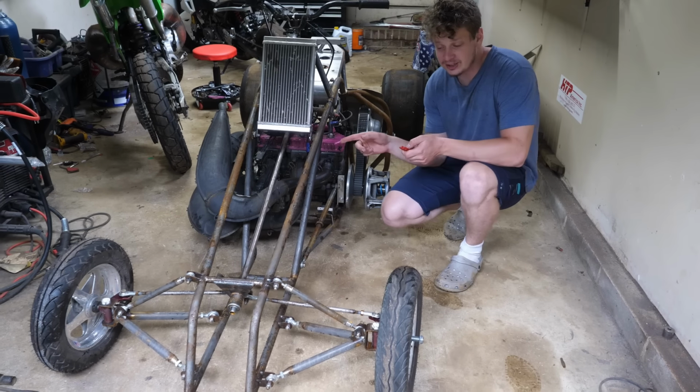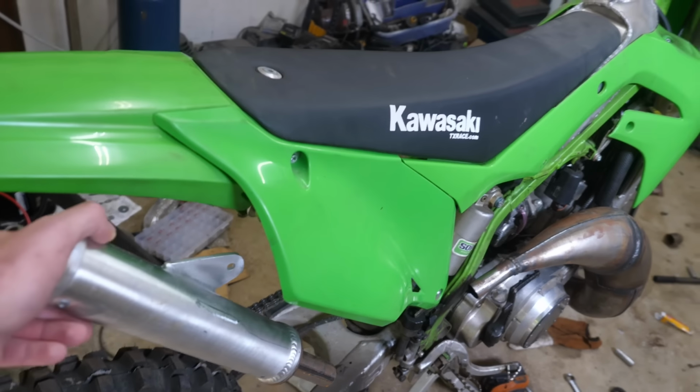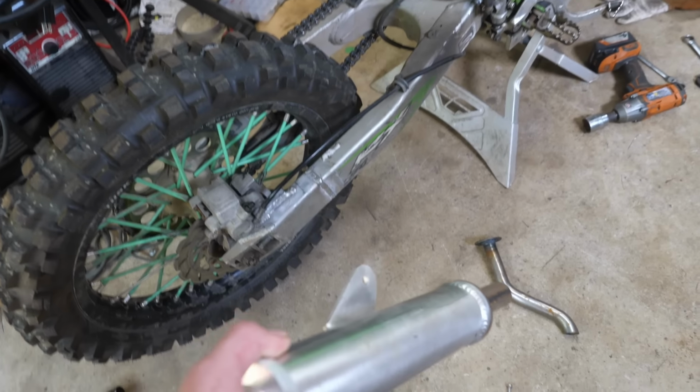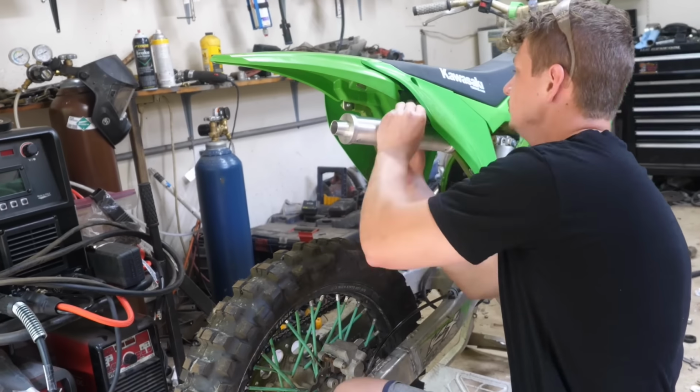that figured out why this thing is on the slow side. Alright, so I gotta install mufflers on this thing to keep me from burning my legs and also keep it nice and quiet for the streets. So I'm gonna cut these up and make some pie cuts, hopefully make it look nice.